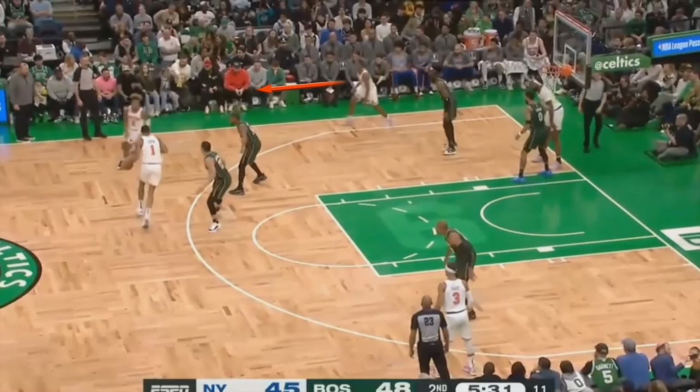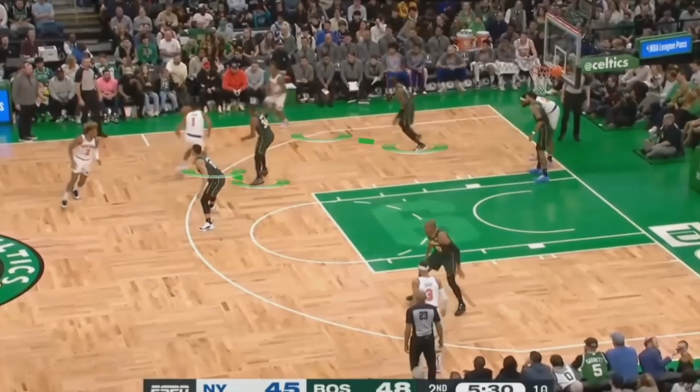So you're going to see the fake from Obi to Deuce. Deuce is going to leave. And now Obi's going to give the ball to Quick. So now when this is happening, you see who's guarding who. Smart is guarding Obi Toppin, and you've got Jaylen Brown guarding Immanuel Quickley.